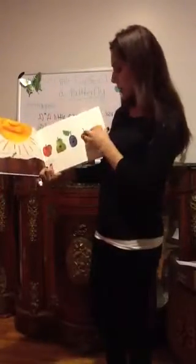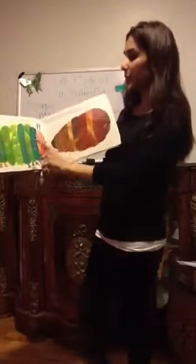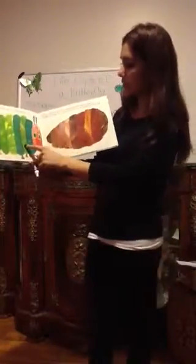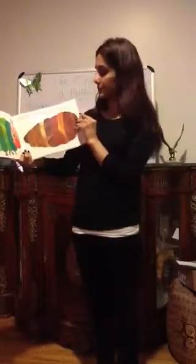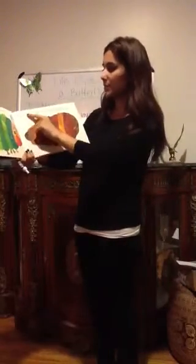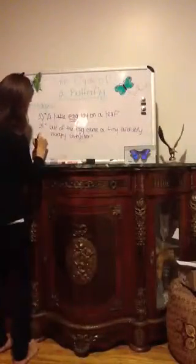So let's go on to the third stage. So he turns into a caterpillar. We still see he's a caterpillar eating through all of this food. Still a caterpillar. And then he turned into a big caterpillar. However, what happens from this page to this page? What changed? Yes? He turned into a cocoon. Yes, he built a small house called a cocoon around himself. So that would be our third stage.